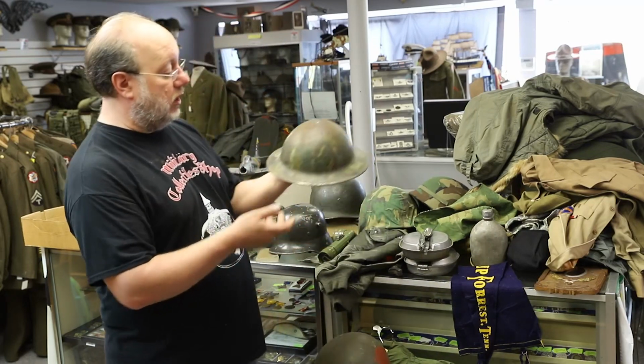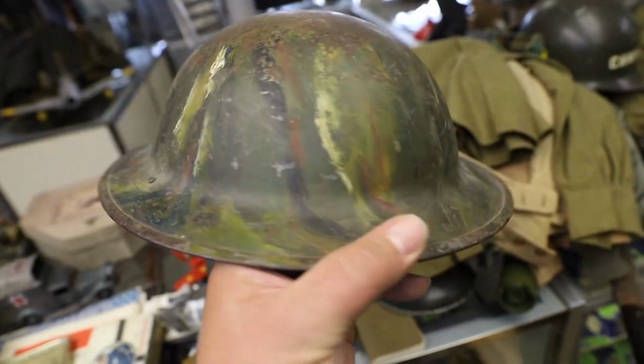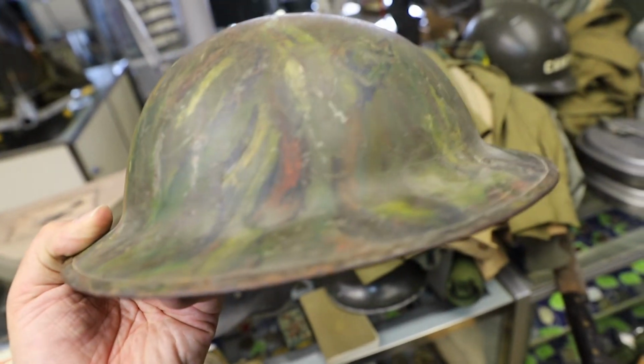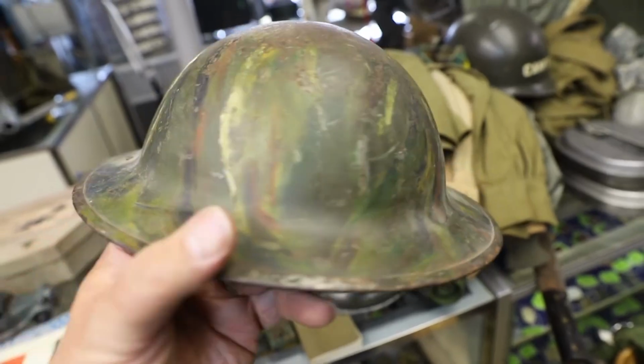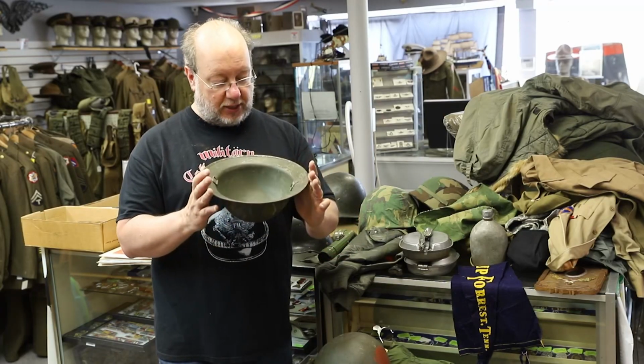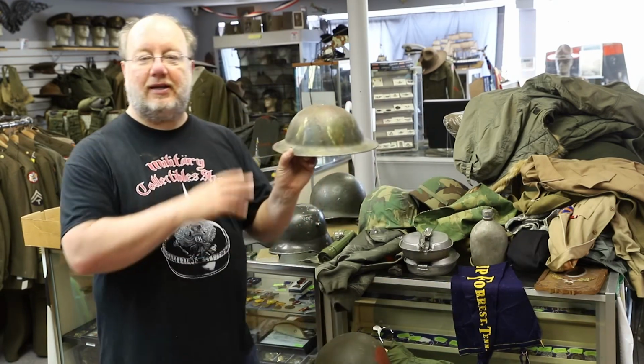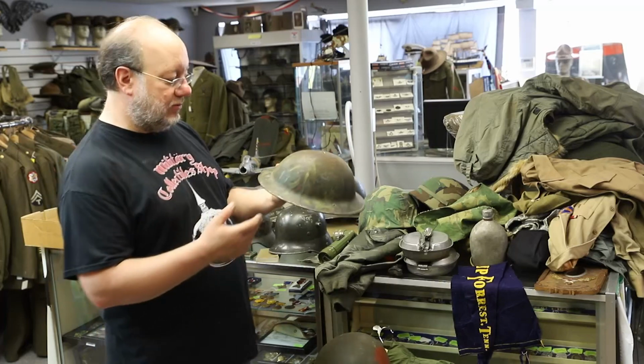This is an interesting one. It's a World War I, and I've been trying to decide if this is a really artistic camouflage job or if it's an art project. I don't know, but it's pretty cool. Again, just a shell. Some wear to the top, but the paint color on it is just kind of trippy.